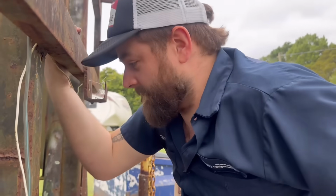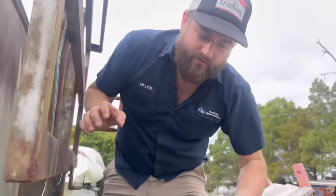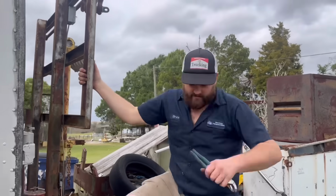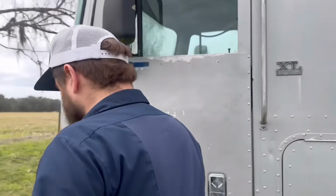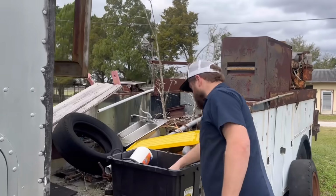All right, guys, we've got a hot battery in there. Now let's go check all the fluids. We usually don't do that, and not because I don't want to, I just forget. So, grab a rag out of here. Beautiful microfiber for checking oil.